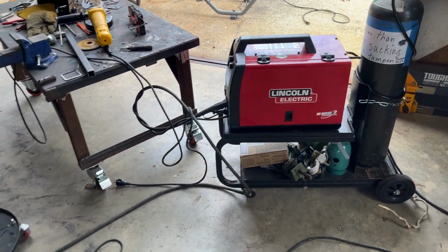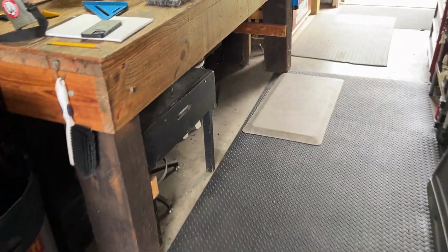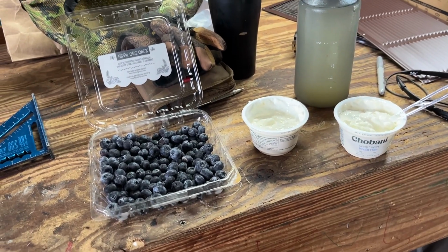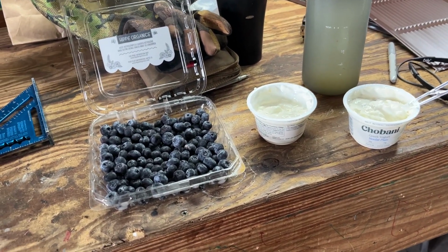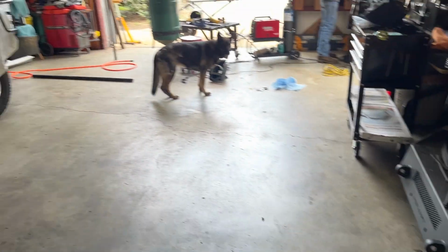We got him that welder as a Christmas present years ago. And of course, got to take time out for yogurt and fresh blueberries. Yep, I ate a lot of yogurt. So anyway, hopefully that'll give you an idea.